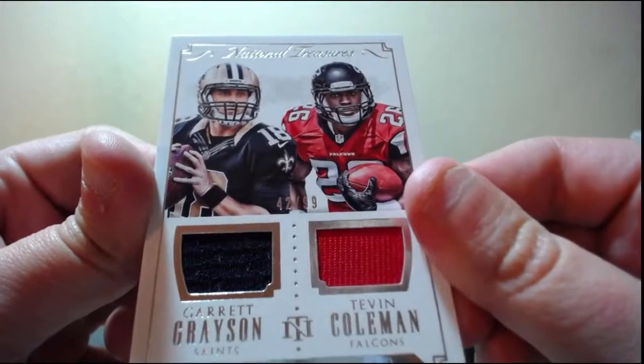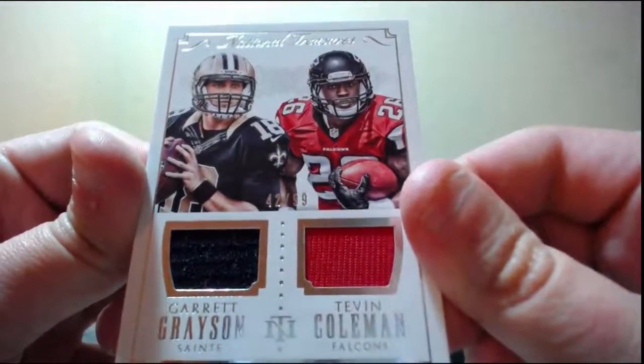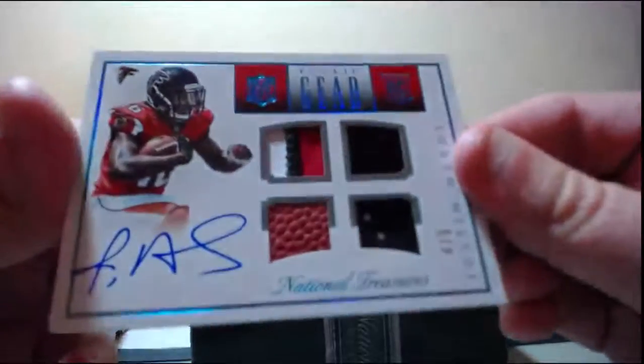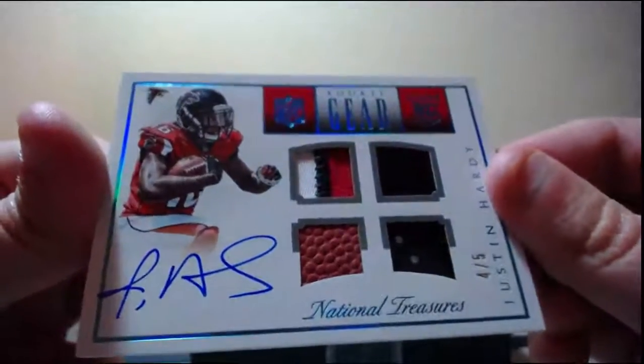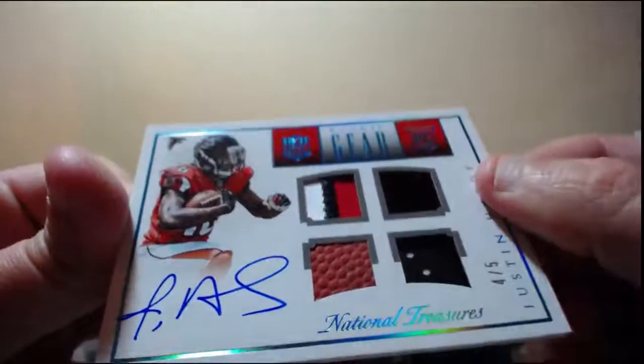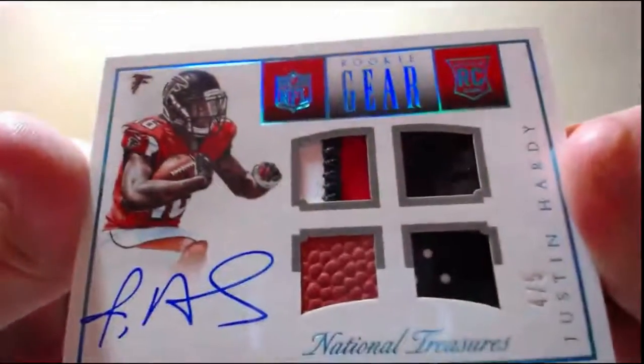This is a random. Garrett Grayson and Tevin Coleman out of 99. Big Papa and Radical Paul. That will be random at the end. Big Papa. Three color jersey, football, glove, and spandex. Helmet? Or spandex. Toby says spandex.